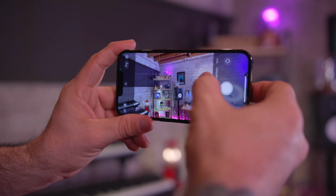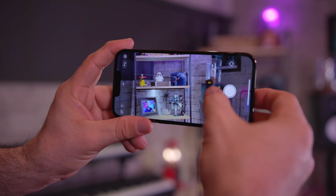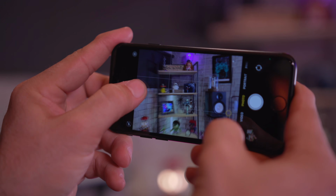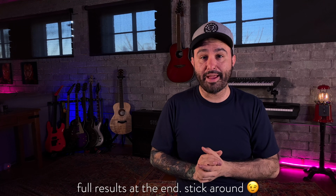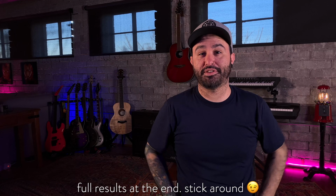Now, obviously we have some shortcomings on the SE, such as we don't have a telephoto lens and we do not have an ultra wide angle lens, but we're doing some comparisons here anyway. And I'm getting around that by digitally zooming using the main camera on the iPhone SE to get to the same crop that the sensor is doing with the 3x telephoto lens on the iPhone 13 Pro. So it's gonna be interesting to see what you think, and I'd love to know which one you think is which phone. We have camera A and camera B, and without any further delay, let's get into it.